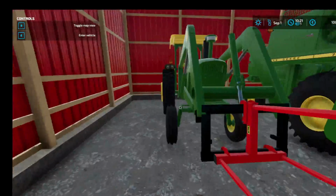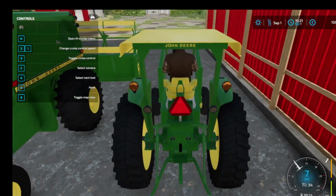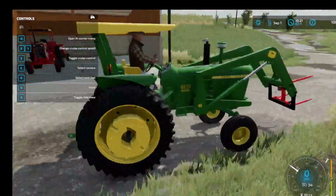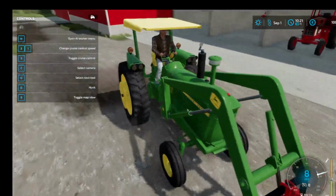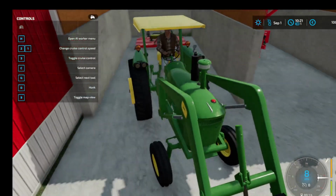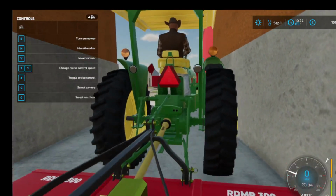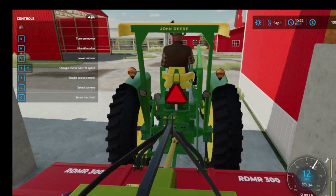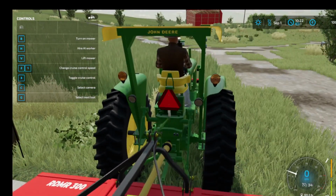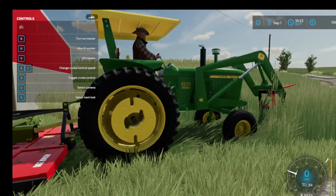Anyways, we got some mowing that needs to be done, so we're gonna go ahead and start mowing. So we'll get in the old 4020 diesel. If I ain't mistaken, this shed right over here is the shed that I keep the mower in. So we got a whole new mower and everything. So yeah. We'll probably first lower the mower. This is actually a bush hog, kinda, but can still mow.